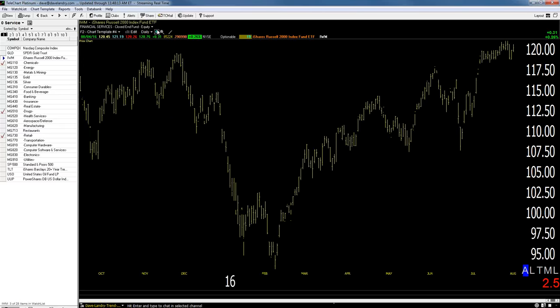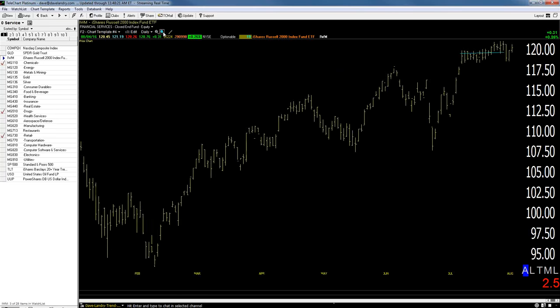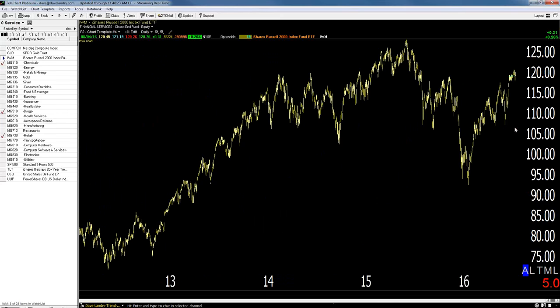Now, let's take a look at the Rusty. Rusty, it's kind of the same sideways action here, a little bit of a fake out. So far, trying to recover from that. So far, so good. My only problem with the Rusty is it's still somewhat overbought in here, intermediate term, and it still has quite a bit of overhead supply to overcome. So, for the most part, still looking pretty good.